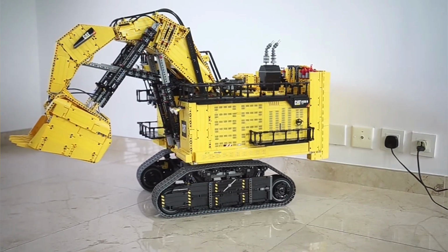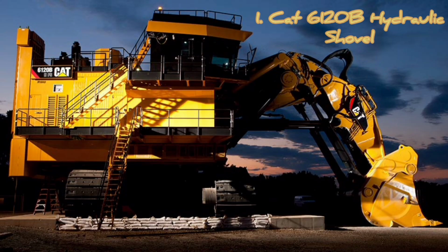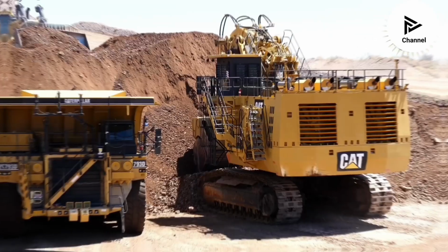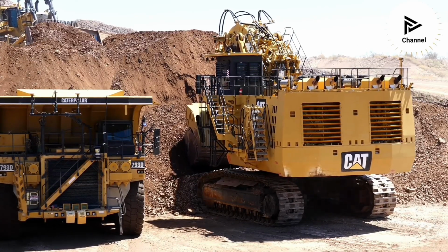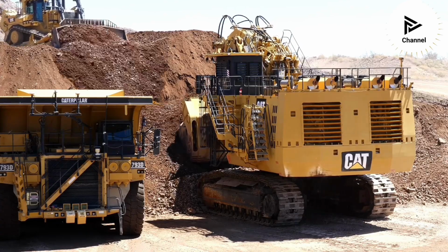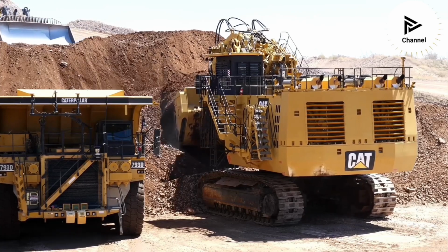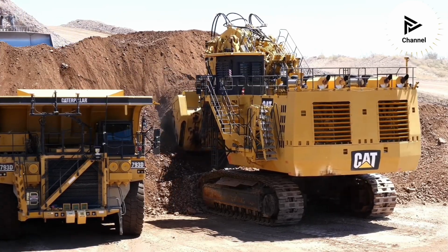We've compiled 7 monster machines at work, let's see. Cat 6120B hydraulic shovel. With an operating weight of 1400 tons, and an enormous shovel capable of moving up to 65 cubic meters of material per pass, the Cat 6120B is the world's largest hydraulic shovel.